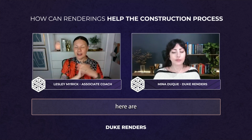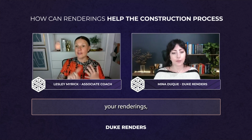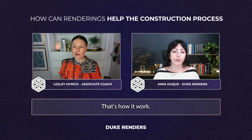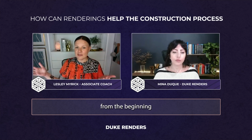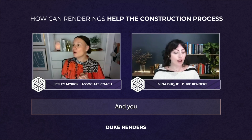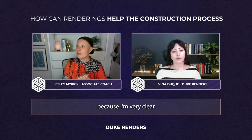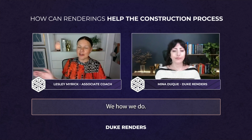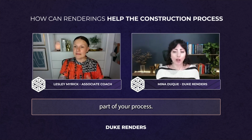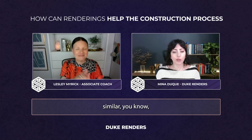And in there, here are the deliverables you're going to get: your floor plan, your mood board, your elevations, your renderings, the material samples. That's our process. That's how we work. We educate our clients from the beginning, and it is what it is. I haven't had anybody ask about the renderings or removing them in a few years, because I'm very clear now. This is what we do and how we do it. You don't make it sound like there's wiggle room there, or that they get to decide your process in any way, you know?